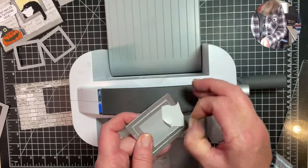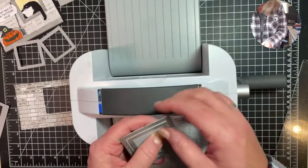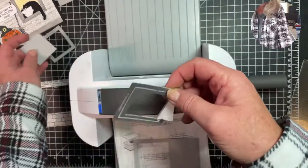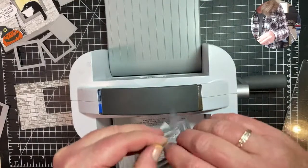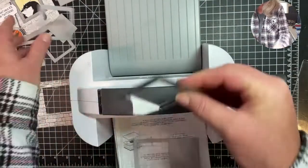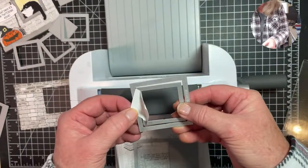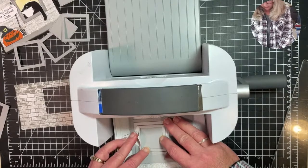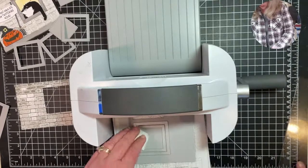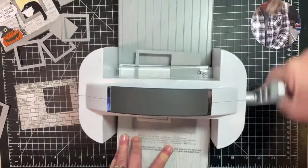So instead of taping the paper down, I would hold the dies together, pop out this, and they're still taped, and so now I don't have to reline them up. I'm going to pop them in. We're going to do, this is the last one. We're going to have 3 nice layers that we're just going to glue together for our window.